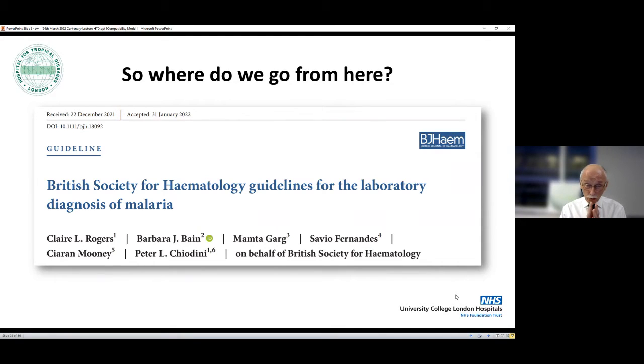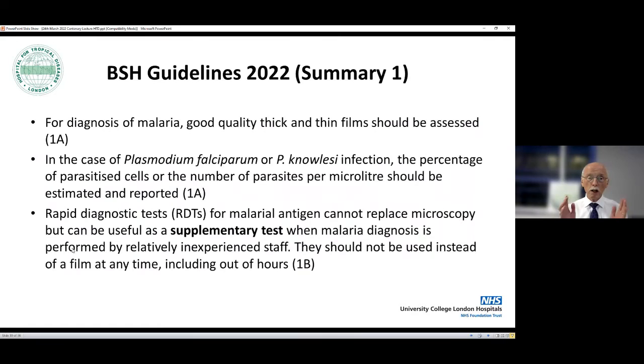Well, hot off the press, published online 2 weeks ago: Claire Rogers, legendary microscopist from the MRL. Hello, Claire. I know you're planning to join us. Barbara Bain, Professor of Haematology Morphology at St Mary's, 3 general haematologists and myself rewrote these guidelines very recently. And this is what we say about dipsticks.